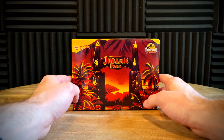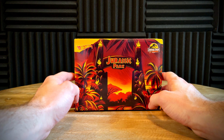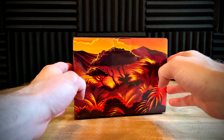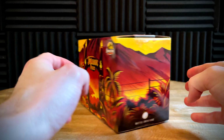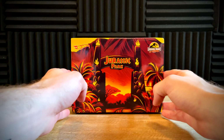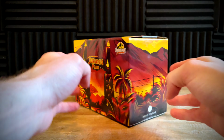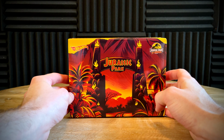I've got the San Diego Comic-Con 2023 exclusive Hot Wheels Jurassic Park Jeep and Ian Malcolm set right here in this gorgeous box that has some plastic on the outside that's allowing it to spin around really easily. But yeah, this thing is gorgeous. Look at the colors on this box. I can't wait to get it out of this beautiful box, so let's do it.